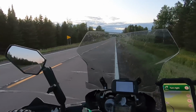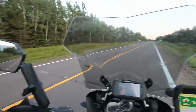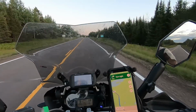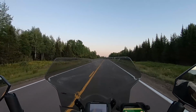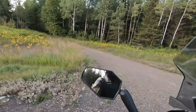Okay, I just saw a little two-track road that on the map goes right to a lake. So I'm going to check that out. And I think I'm just going to have to take whatever I can find out here because I am running out of daylight.